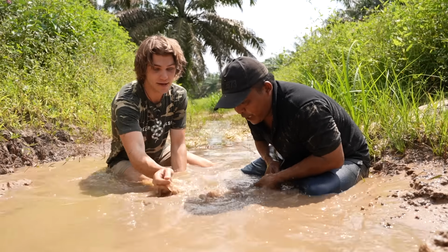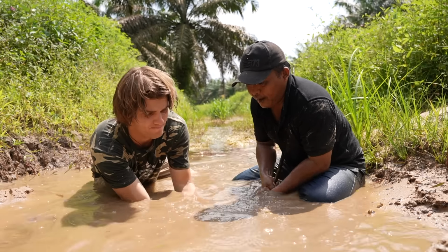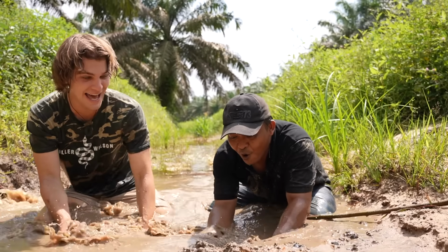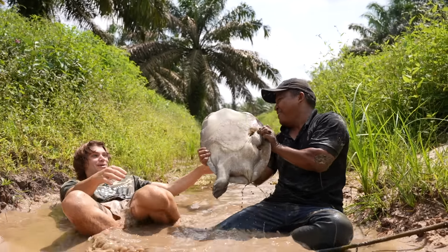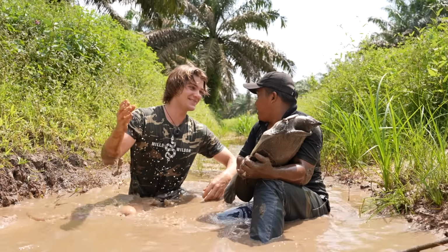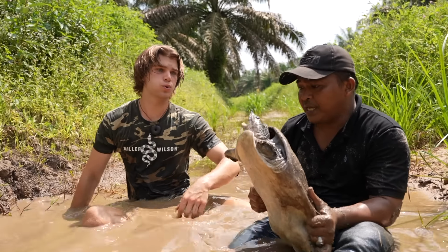Whoa! There's his tail. Atas, hati-hati. Awas, awas. Okay. There's his tail. Look at that. Whoa! No way! Watch out! Besar banget. Big, it's big. Soft-shell turtle. Oh, wow. Whoa!